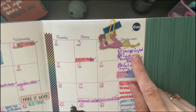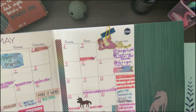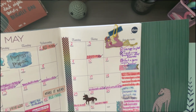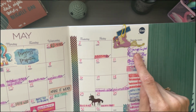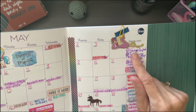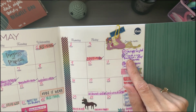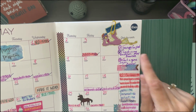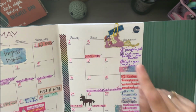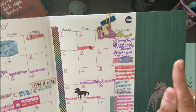So the first one is the canopy for the pool. I ordered it and I'm so excited. So when I receive it, I will be sharing a photo on my Monday minis, because that helped fund it. I decided to get an umbrella for the pool. And then the second goal was to finish my crime booklet with my May bonuses. I don't know if I did that with my May bonuses, but I definitely finished the crime booklet. So happy to check that one off.